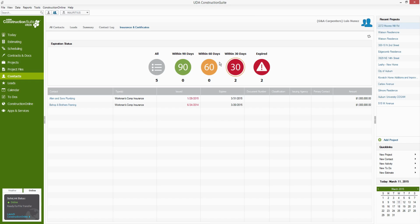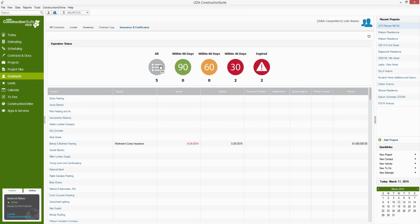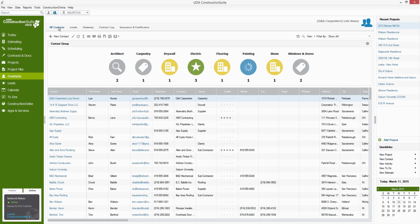It's going to pop up in your software, so you're going to get an alert as soon as that insurance is set to expire. But it also gives you a quick way to check in and see what's coming up or what's already expired, so that you don't end up booking somebody that you're going to end up regretting later. So it gives you a chance to really go in there and see that information quickly within Construction Suite.